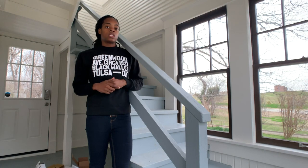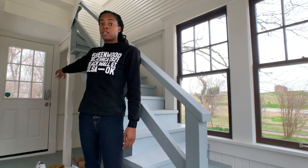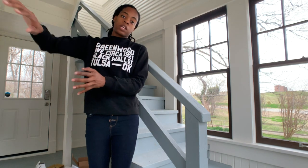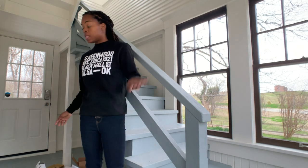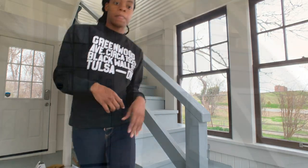So there's two entrances to both the upstairs and the downstairs unit. The downstairs unit, they can come through the front door or they can come through this back door, which is right off of the driveway, come in, walk right into their kitchen and be good to go. The upstairs unit also has two entrances. I'll show you one of them in a moment, but this staircase off of this back door is the second entrance. So let's go upstairs.